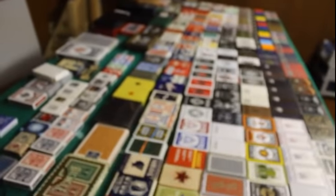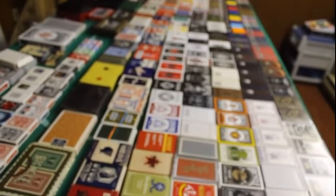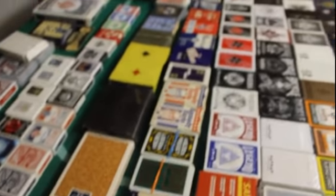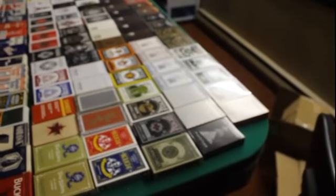And I should let you know this is probably going to be the last time I do a deck collection like this, because as you can see, it is massive. It's a lot of work. It took me over 2 hours to set this up, and I just don't have the time or the space to be doing this.